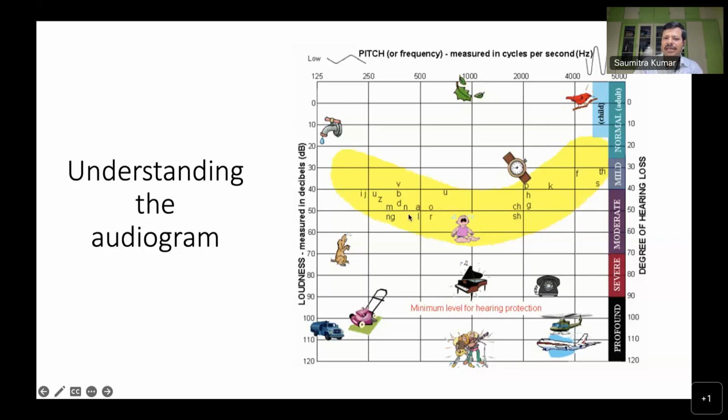This is because these letters or sounds are spoken at different frequencies, and they have different levels in the audiogram. So somebody who is having a hearing loss here will only have a deficiency of U and P, but the rest will be preserved. But somebody who is having it here will have a problem with sh, but not with ch. So this is why I was showing you.